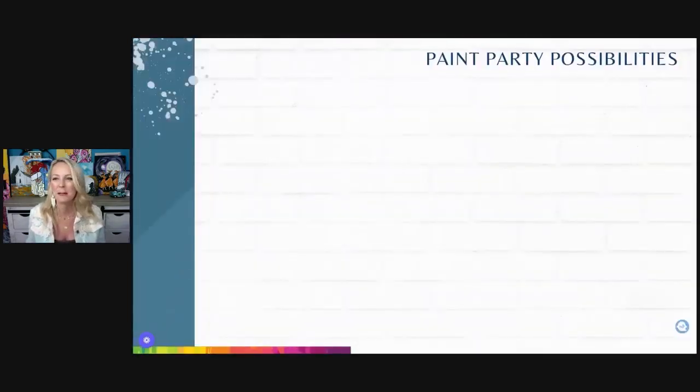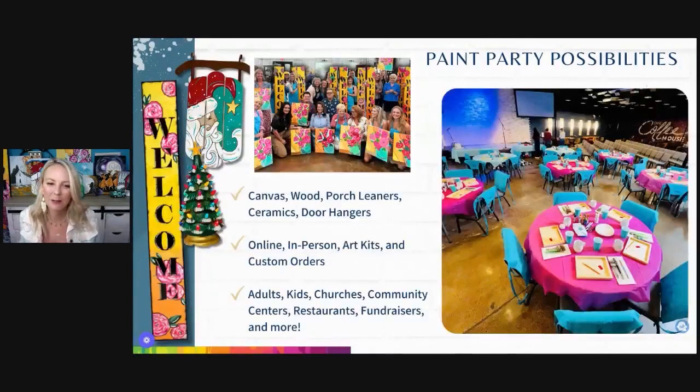All right, paint party possibilities. Canvas, wood, porch leaner, ceramics, door hangers. Y'all, you may notice a bunch of paintings and ceramics and sleds and door hangers behind me. This is because you don't have to just do canvas parties. If you notice the picture up at the top, there's a ton of porch leaners. I charge anywhere from $55 to $65 for those. Online, in-person, art kits, custom orders. We have adult parties. We have kids parties. We have parties at churches, community centers, restaurants, fundraisers, and so much more.